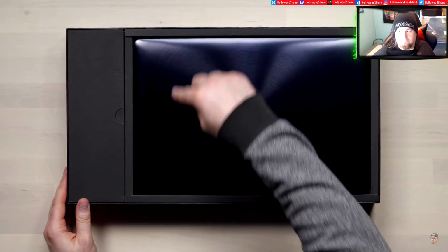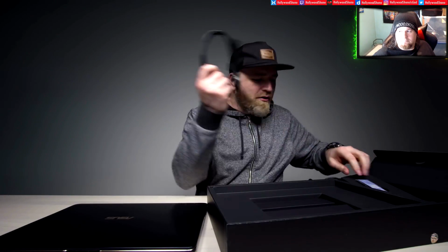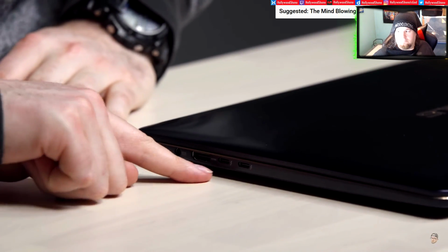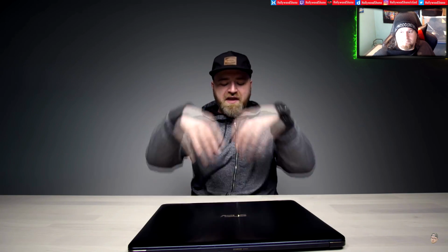Ooh, spiral metallic look to it. Here is the laptop itself. Some power for it. Cable tie, nice touch. DC in, HDMI, Thunderbolt 3, Thunderbolt 3. Gotta like Thunderbolt 3. Couple of standard USBs, micro SD, microphone jack. So no shortage of ports here. They know you guys want ports.